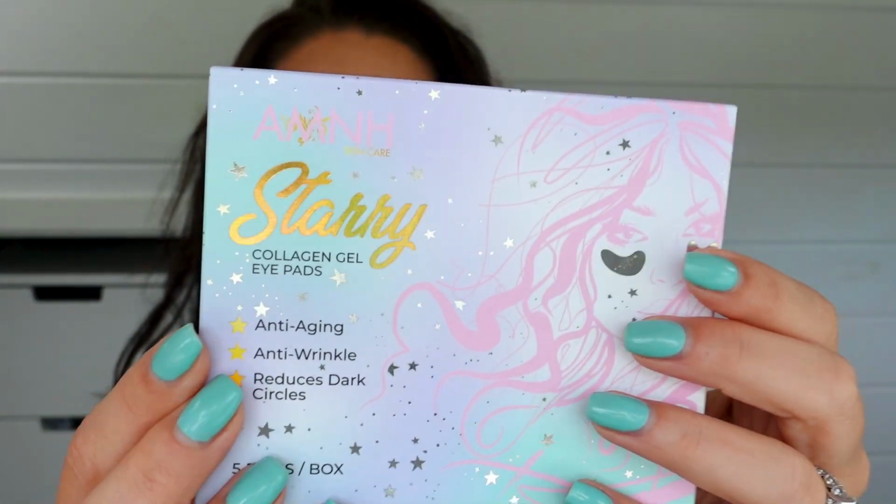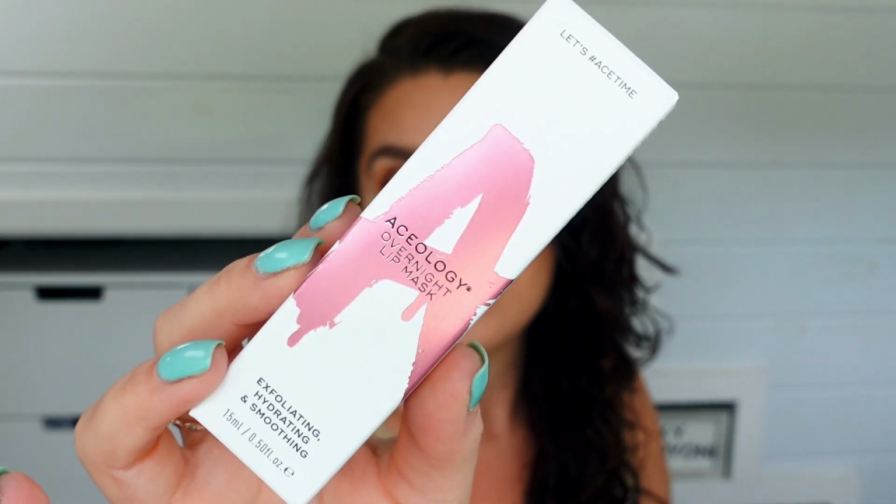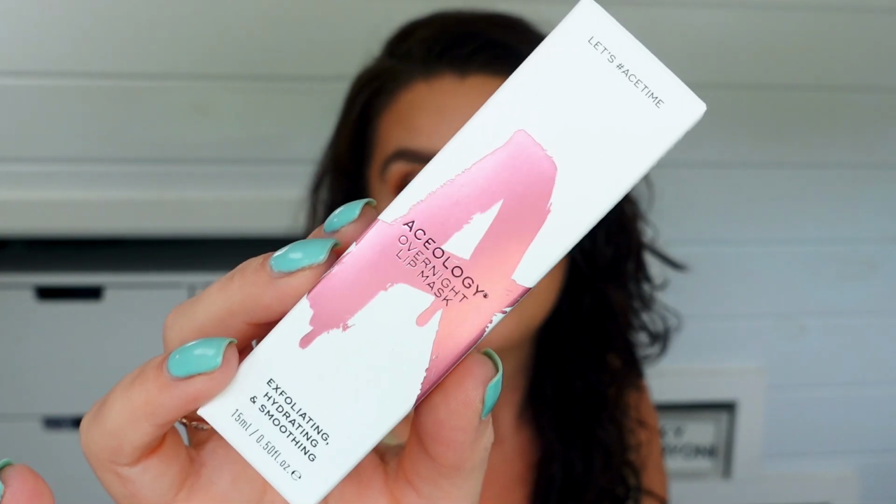I don't know if this actually did anything, these starry eye patches, but they did feel nice going on. So if you do have puffy eyes in the morning, that could really help. For the full 30 minutes, it stayed pretty chilling and they stayed up pretty well. I'm really, really excited tonight to use this overnight lip mask. I do believe I will use this and really enjoy it. Being that this is a first impression, I can't believe I feel so weird not having already tried this for you, but I will give you an update on this very soon this month, how I feel about it.